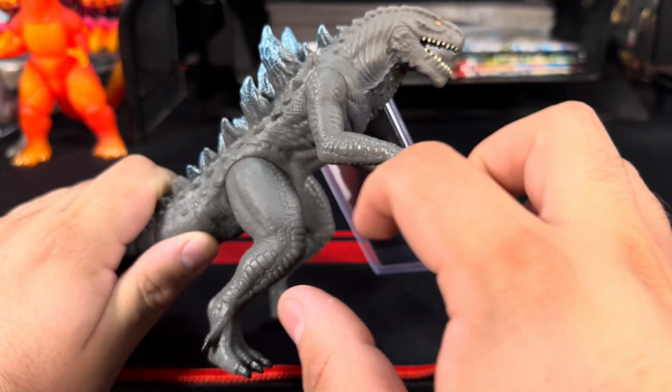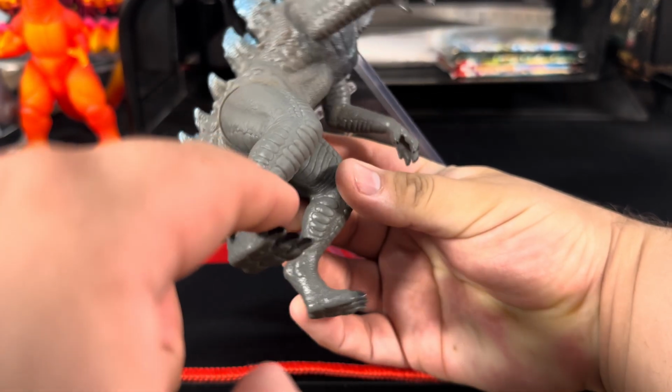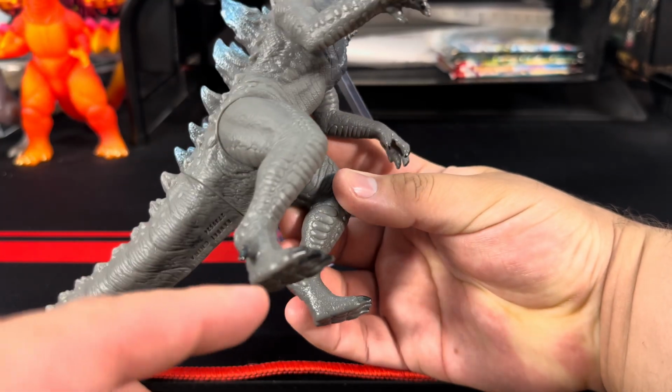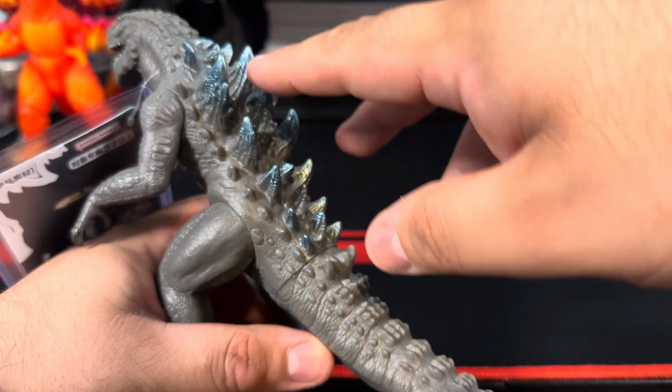Arms are going to be nicely detailed as well on the figure. Moving on to the legs of the figure, you're going to get nice sculpted skin texture here. You're also going to get nice texture work along the knees here, as well as bone structure and muscle structure. Back of the figure is going to feature a nice metallic blue/gray paint job here.